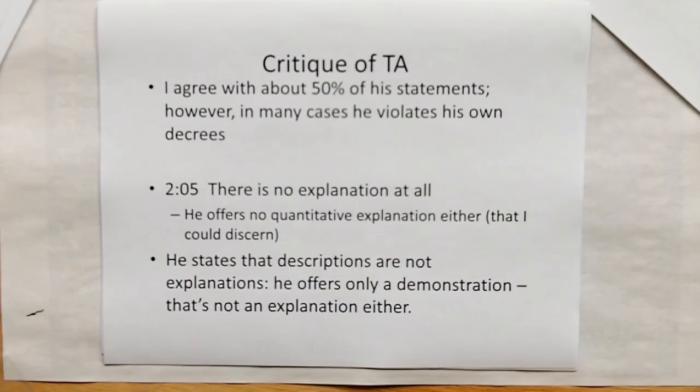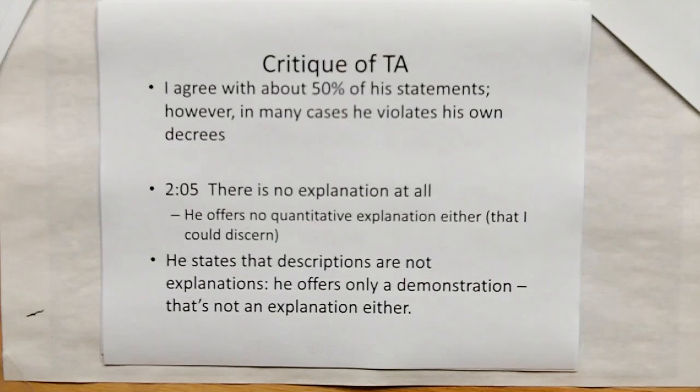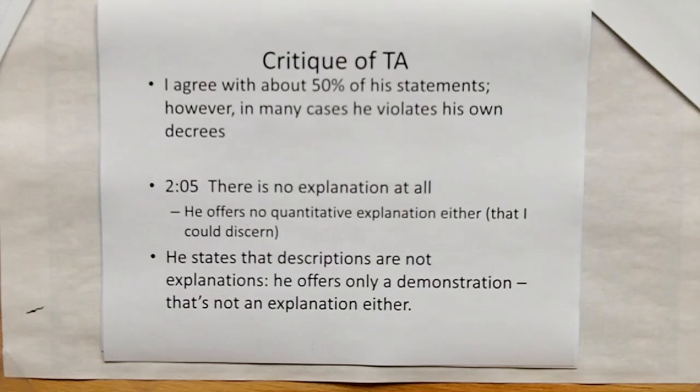Now let me do a little critiquing of TA. I agree with about 50% of his statements. However, in many cases, he actually violates his own decrees. Like at 2 minutes and 5 seconds in, he claims there's no explanation at all. Well, of course, I disagree with that. But he himself offers no quantitative explanation either, at least that I could discern. He's got a lot of interesting subjective explanations, like a centripetal thing, like stuff going down the drain. But those descriptions are fine, but without a quantifiable one where you could actually use them to optimize the design of a machine, they're of really no value.